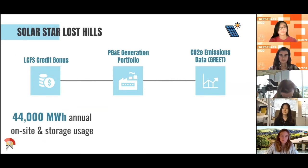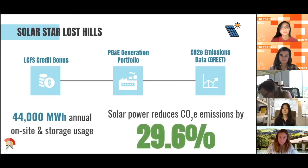These credits are not equivalent to units of emissions reduced and therefore provide a less practical assessment of the solar project. Thus, our team used power source distribution data from PG&E alongside the carbon dioxide equivalent emissions per energy source in order to calculate the emissions reduced from a switch to solar. We found that the solar project would lead to a 5,600 metric ton reduction in carbon dioxide equivalent emissions, or a 29.6% drop. This number represents great progress, and now I'd like to introduce Alec, who will be expanding upon our team's plan.